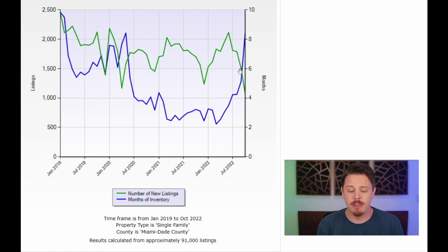Which was already a big decrease from August, which was a decrease from July, which was a decrease from June, etc. You guys get the point, okay? Now, granted, we are going into the winter months, and as you can kind of see here, it's pretty normal to see a decrease in listings for the winter months. But right now, we're looking like we're below what our average decrease for the winter months is, while at the same time, we see months of inventories exploding.